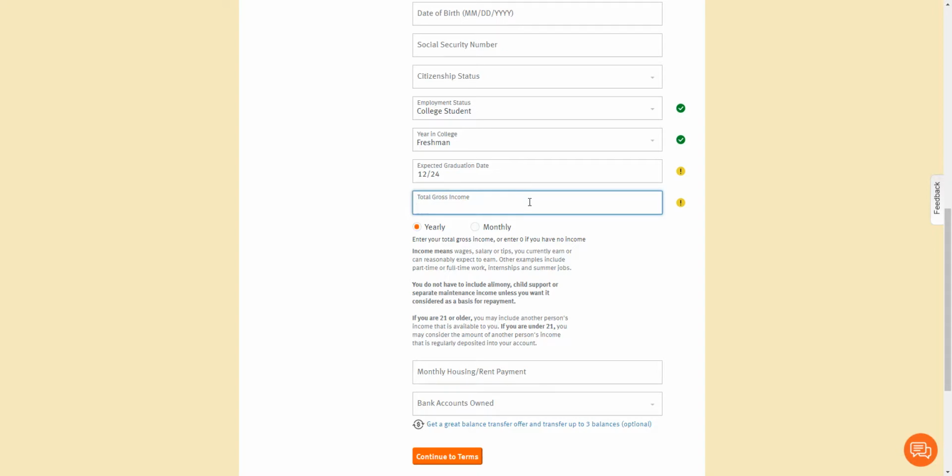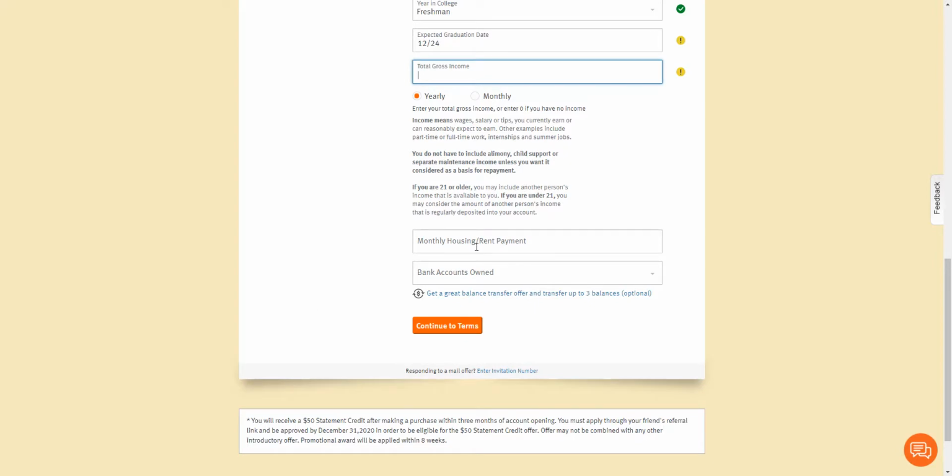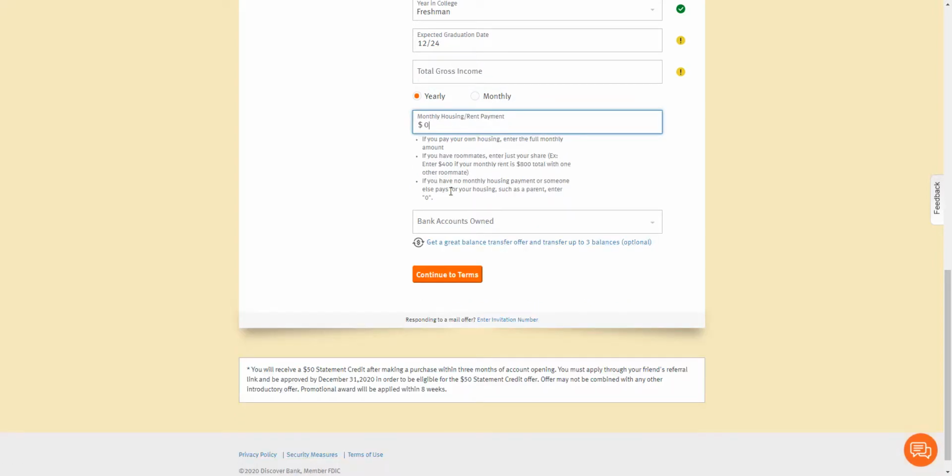You can use your parents. You can use any money you get externally, maybe from a small job. So you want to make sure you calculate everything, right? Okay, that's step one. After you do everything, for rent payment, make sure to put 0 if you're living with parents. If not, put your rent payment.